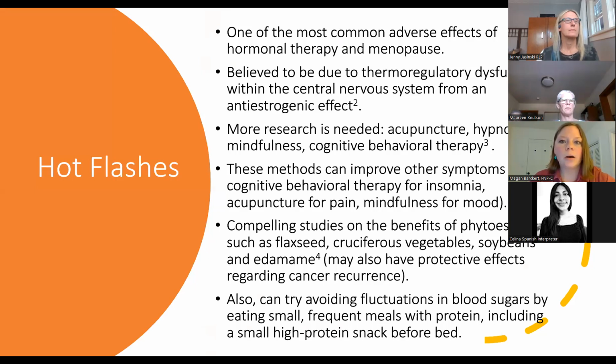So when we're talking about hot flashes, in my experience, it is the most common adverse effect that I see with patients on hormonal therapy and those who are going through menopause. It's thought to be due to a thermoregulatory dysfunction within the central nervous system due to an anti-estrogenic effect. And really all that means is that as our bodies lose estrogen, either naturally from menopause or medically from hormonal therapy or some combination of the both, our brains no longer regulate temperature as they should.